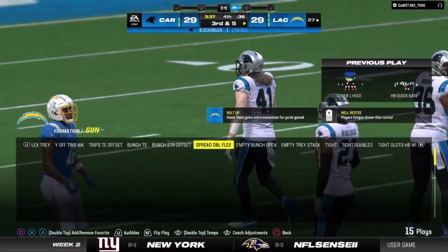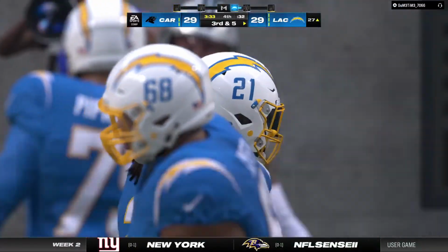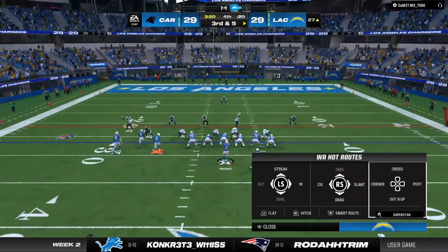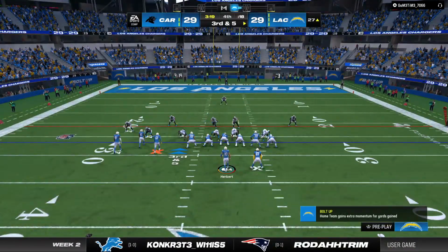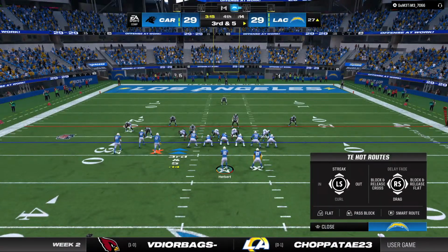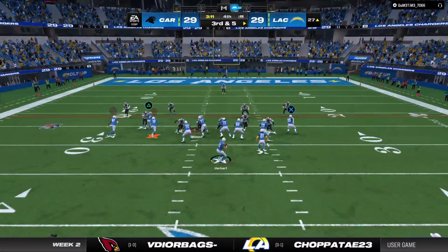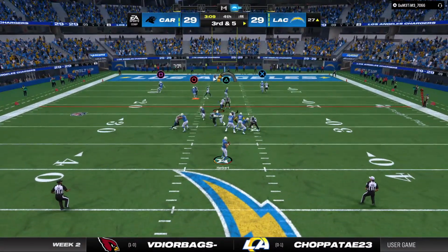3rd and 5 now. This has been an up and down, back and forth type of a game, hasn't it? Maybe this long drive, take a little bit of the wind out of their sails, kind of settle things down a little bit. Let's go, let's go. Go. Back to throw here, Herbert.